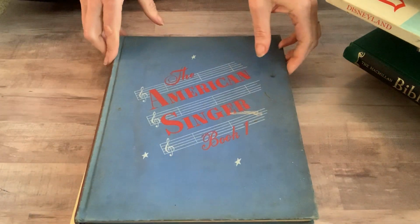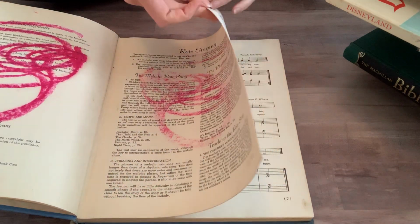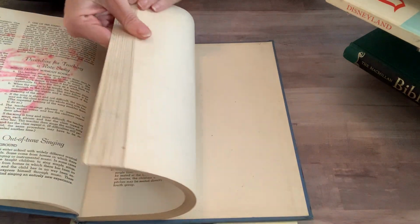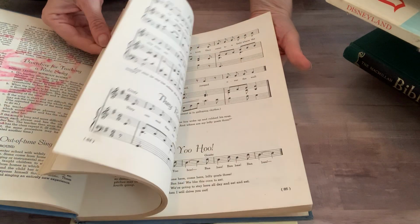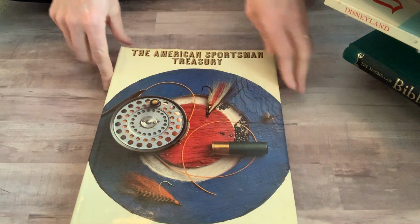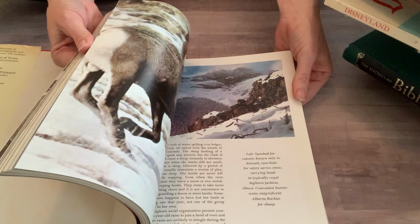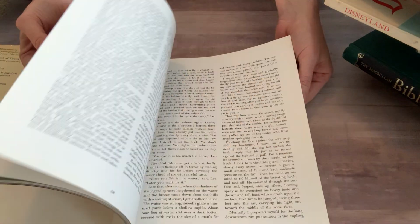And here's another music book. This is the American Singer Book 1. It's got this scribble on it, but then the rest of it, somebody took like pastels or something to it. The rest of it is good. And then underneath, this is the American Sportsman's Treasury. So a book on all different kinds of hunting and fishing, fly fishing, and stuff like that.